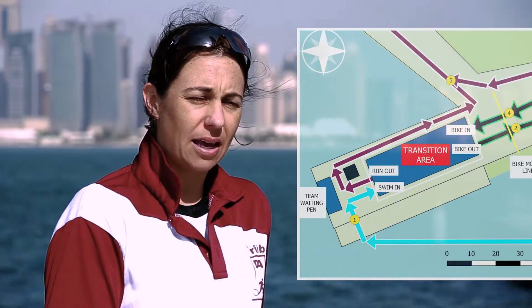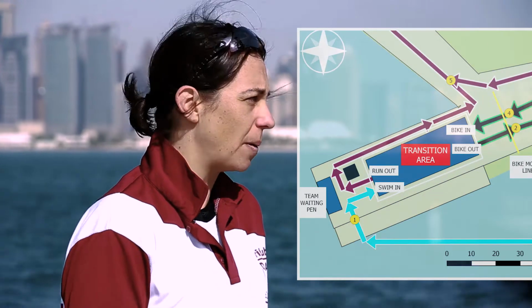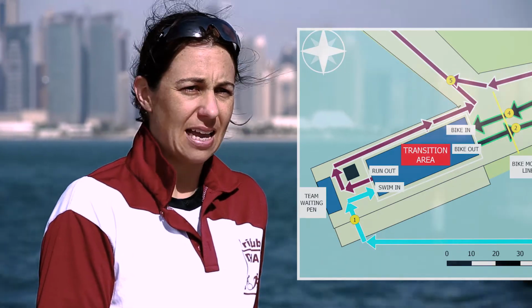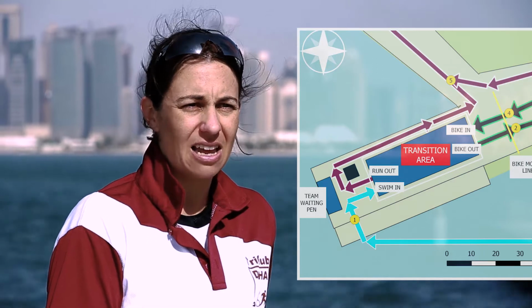Once you have your bike gear all ready, you will walk your bike or jog your bike out of transition area to the mount line. There is 1 bike exit out of transition. Please refer to the maps clearly for where this is.